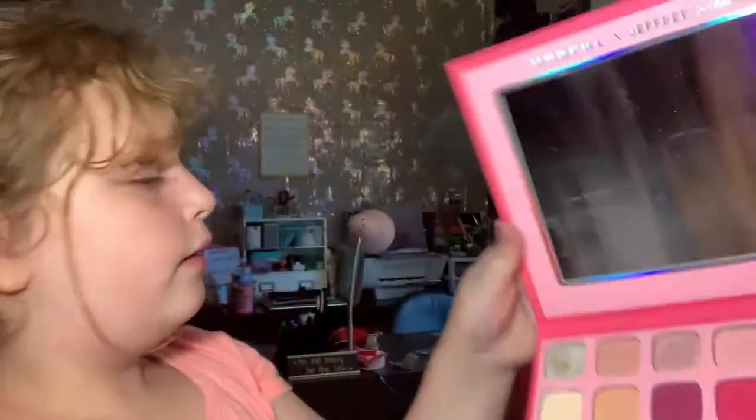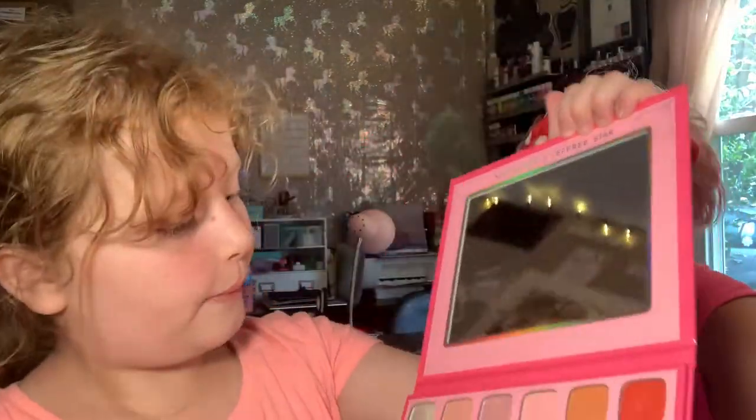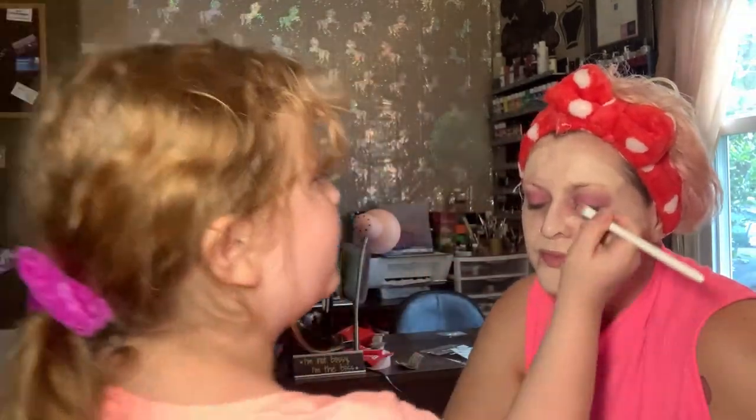Okay, so we're gonna do like a sparkling color. So I put this palette. So we're gonna do a shiny color. Jeffree Star's Morphe palette. Okay, so I'm gonna get some of that because it's pink. She probably doesn't know what I'm talking about, but whatever.